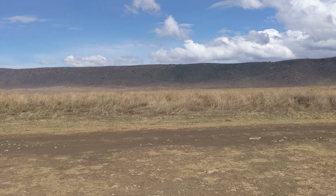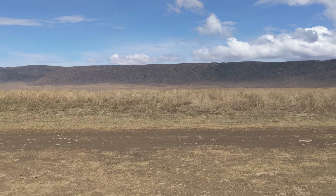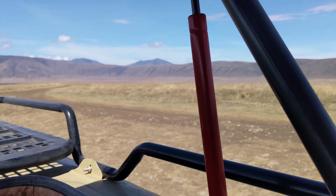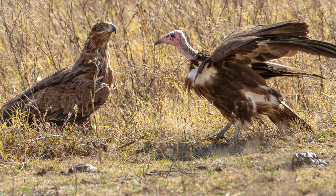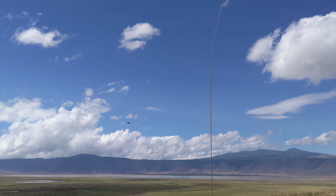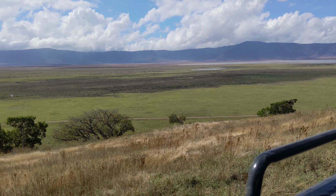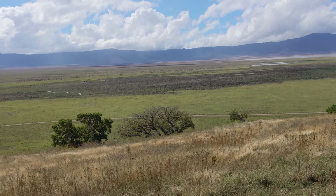We are inside the Ngorongoro Crater, and we're on a hill here overlooking the crater, and it's giving us a view of what we can see. And as we're here, we're greeted by an eagle and a vulture facing off over a little piece of meat. But we're going to be taking a trip around the crater and seeing what kinds of animals we can find. Some are hidden, some are not. And this is going to be all new to us.